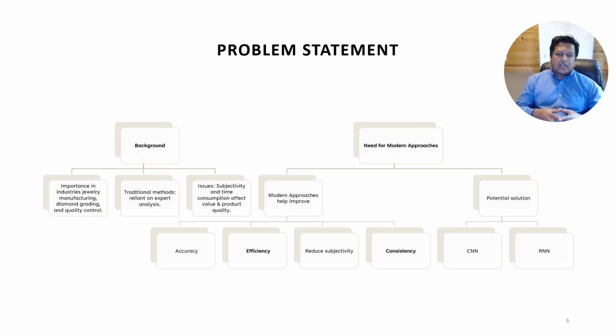This efficiency doesn't just translate to fast results, but also to cost savings in the long run. While expert analysis is invaluable, it is still susceptible to human error. Fatigue, oversight, or even external pressures can influence judgments. Automated systems can help mitigate these errors. In summary, while traditional expertise in diamond shape recognition will always hold its value, the integration of a modern technological approach is imperative to address the challenges of today's global and rapidly evolving diamond industry.